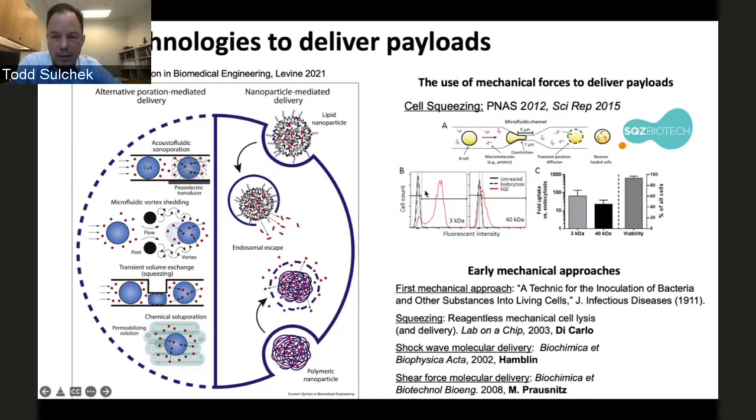And so you can kind of see that in these flow cytometry plots where small cargo like 3 kilodalton can be delivered quite effectively. You can see that from the shift in the flow cytometry plot. But as your cargo gets a little bigger, in this case 40 kilodalton, which is the size of a small protein, the shift is much less pronounced. So most of the gene editing cargo is about an order of magnitude, if not 2 orders of magnitude higher in molecular weight than these cargo.